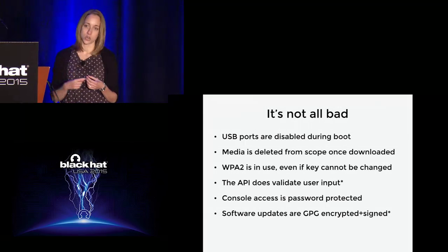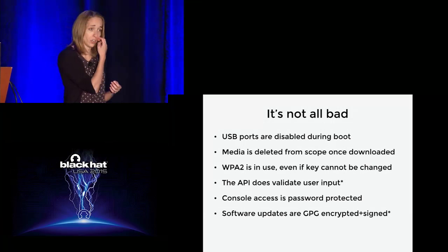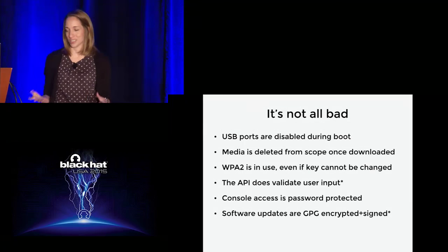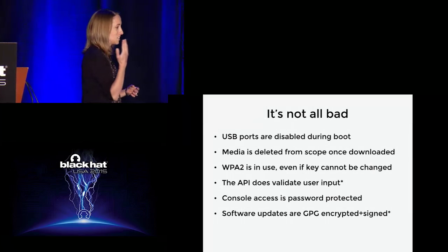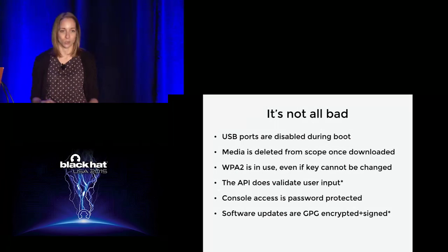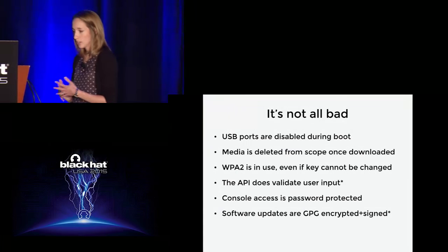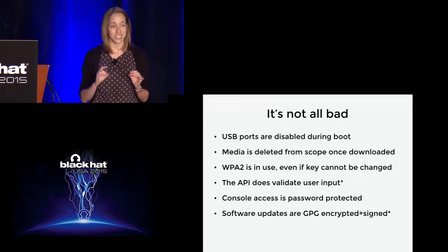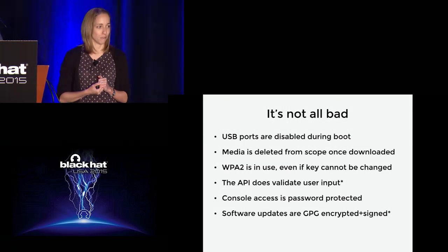When you're tagging a target or when you're taking a shot, the scope will save a video that you can then download onto your phone and put on Facebook. According to TrackingPoint, that was part of the point. Or use it in a Black Hat presentation, whichever. Or that. But as soon as you download the videos from the scope, they are deleted. So if you, for whatever reason, have to send your scope back to TrackingPoint, the videos will no longer be there. WPA is in use, even if the key cannot be changed, even though the key is guessable, at least by people in this room, it may not necessarily be that easy for other people.